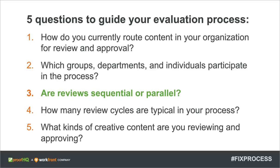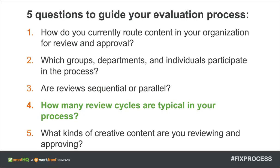All right, so the fourth question you should ask when you are evaluating your current process is, how many review cycles are typical in your process? This sort of goes to that poll question we had before. So you might not be able to fully answer this question unless you're tracking things by version 1, version 2, version 3, but that may not be a true measure because a single version of a document might be reviewed multiple times and you might make multiple edits to a particular version of a document before it qualifies as version 3 or version 4. So you need to keep in mind how many actual review cycles a version goes through, as opposed to just the number of versions a document goes through.